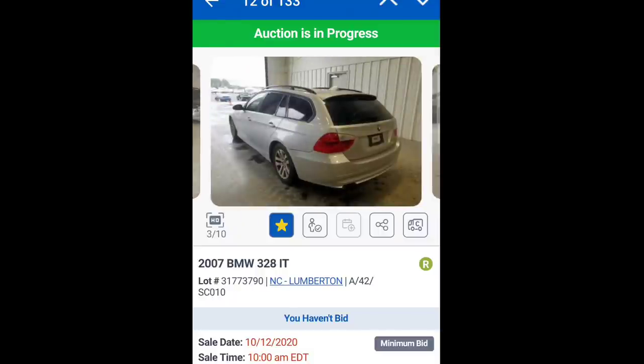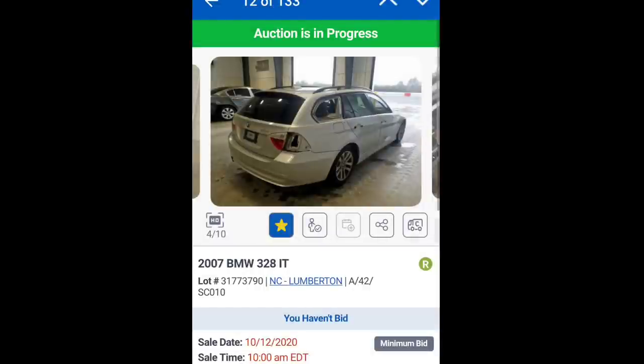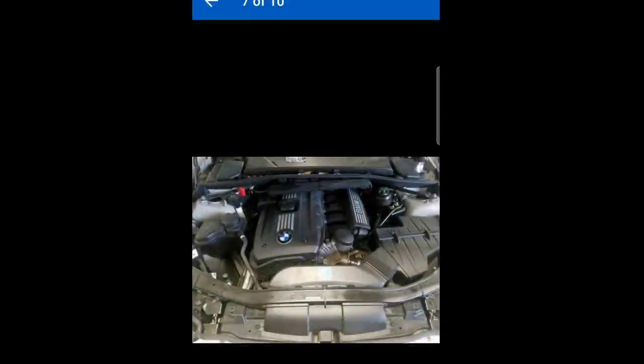Oh, this is the wagon. Yeah, this is the wagon, guys. This is the wagon that you guys got to see on Sunday's walk around. Oh, man. This would be super cool, man. I would love to get my hands on this.